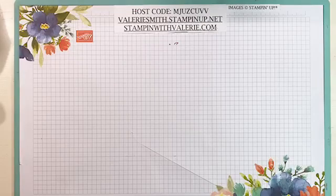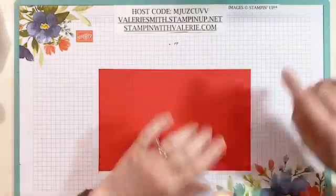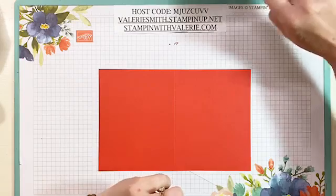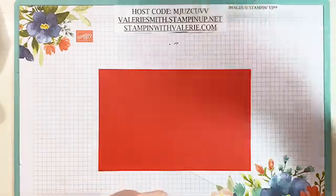And we are going to play around today with this. And we're going to make a card with a red base because I just thought it was a perfect base to play around with. Why not?